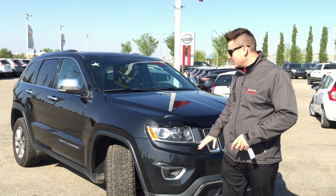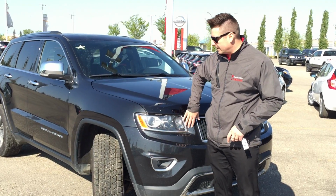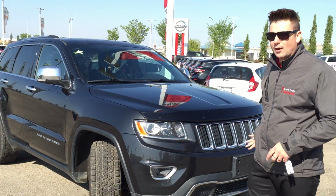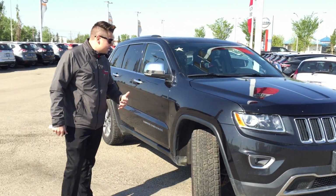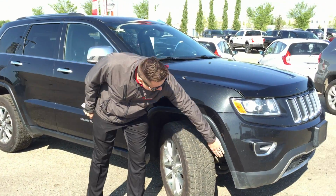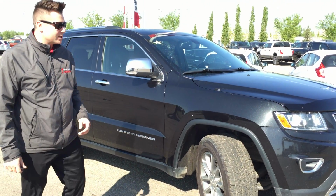suspension. In 2014 they did a remodel on these, so you've got the nice headlights with the LEDs in them. They look really sharp rolling down the highway, and an all-new front end. Like I said, this vehicle is trail rated and four-wheel drive capable, so they have gone along the fenders and kept them plastic lined so you don't get any pebbles popping up and scratching the paint.